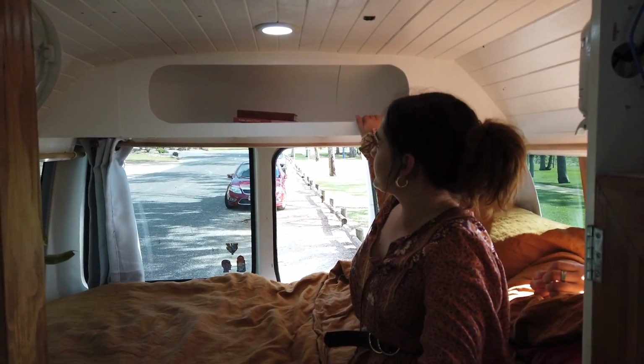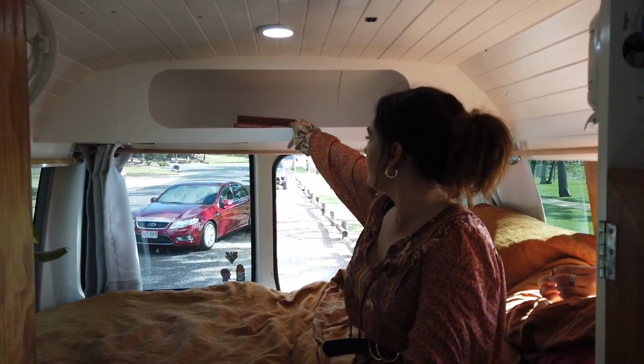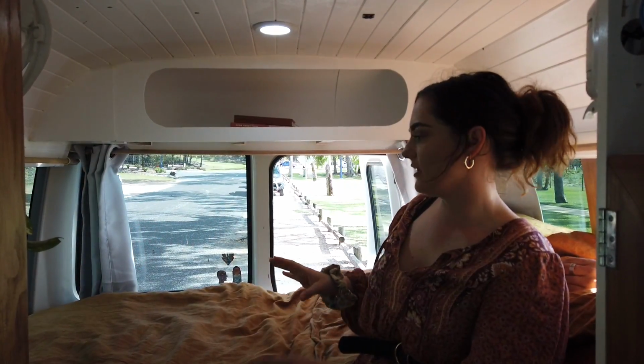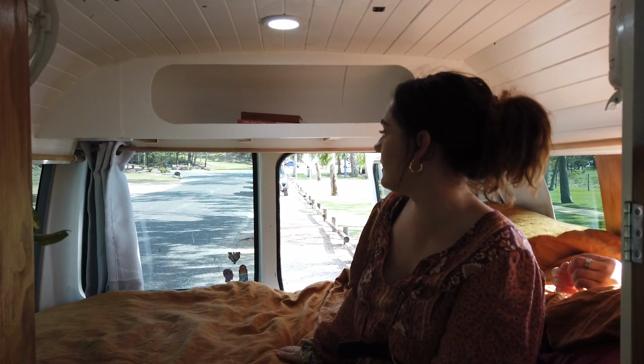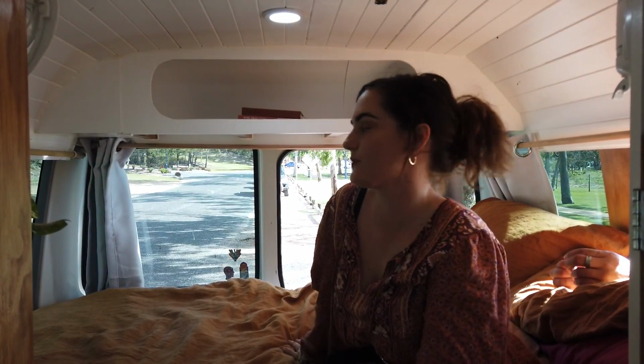And up above we've also got an overhead storage compartment, which at the moment I've got a couple of books and my laptop up there. I find it super handy just to have a bigger space over our heads, for things that we would normally put on a bedside table or something like that, so that's really handy.